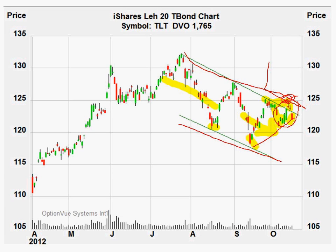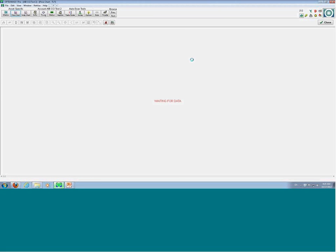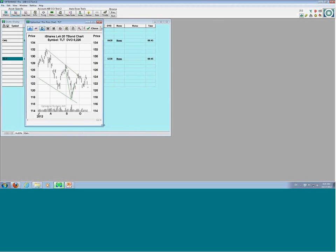Okay, very quickly, and I want to get to CMG because I know earnings are, a lot of people like to talk about that, but real quick, because we did talk about TLT last time, what I would do, in fact, I'm just going to go ahead and share with you my desktop and get OptionVue, dial up TLT, very quickly. All right.